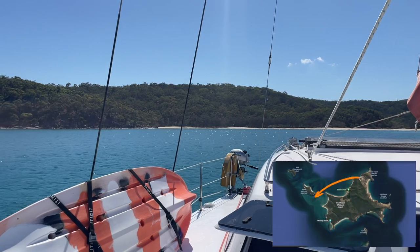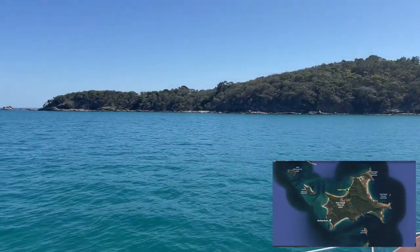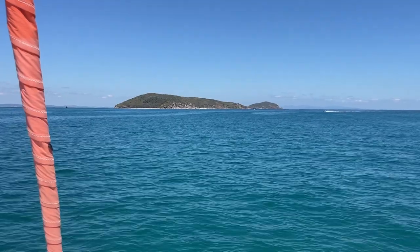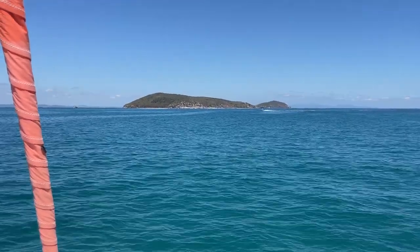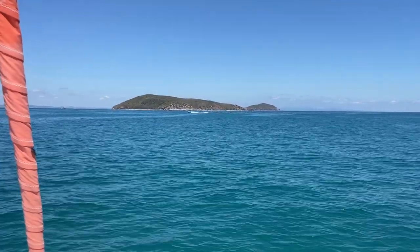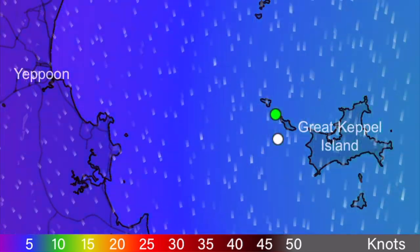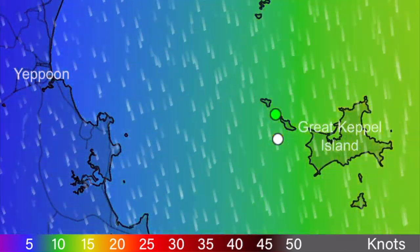This is Great Keppel Island, which we were facing when we arrived. But now the wind has shifted, so we are facing Middle Keppel this way. This island is way too small to protect us, not in height, but in width. So essentially, it won't stop the swell coming in on both sides. It's not going to be very comfortable, and there's nothing protecting us this way. So yeah, time to move. Here are the wind predictions for the next few days. So let's just say that Long Beach is the best option.